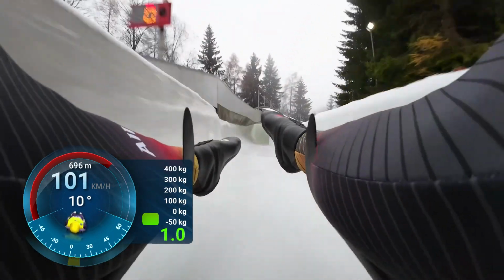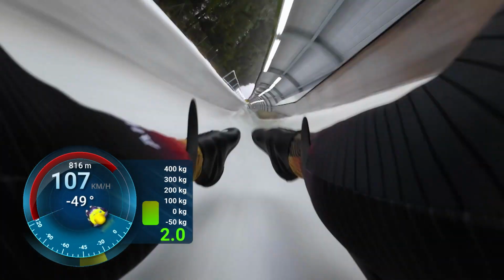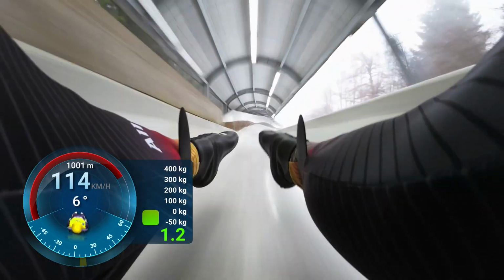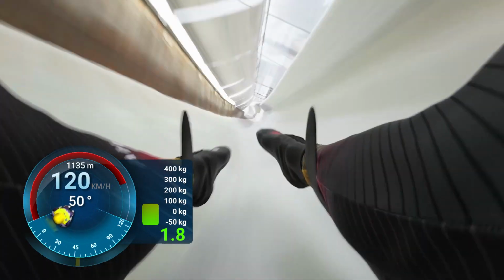Corner 8 is a bit of a right-hand turn. Corner 9 is a very significant left-hand turn. A straightaway to the high wall of the 10th corner, and then the lower S section where 2 sleds crashed in run number 1.